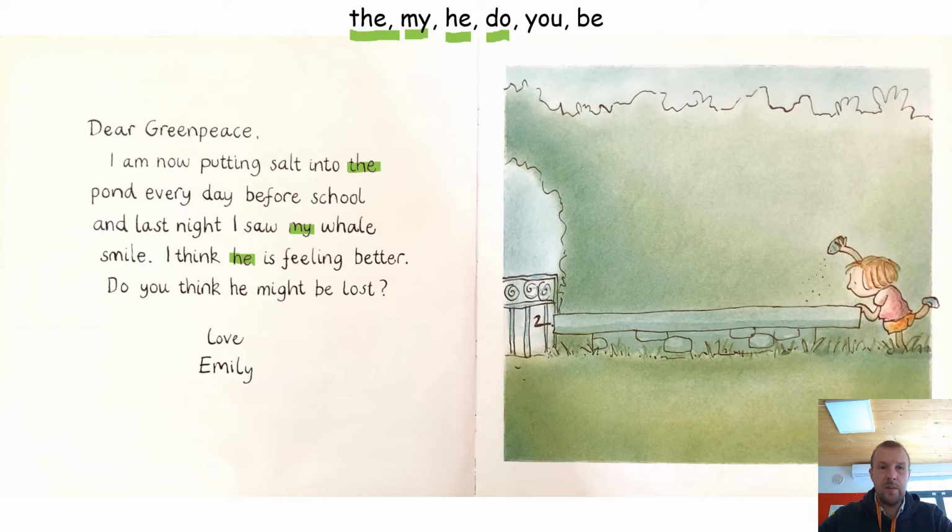Yeah, bit of a tricky one there, because do is starting a sentence. So it's not a lowercase letter like you can see in the example up above. It's a capital letter. Now we're looking for you. Not you, we're looking for the word you. Yeah, right next to do. And lastly, we've got be. Be. Not the insect.